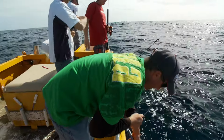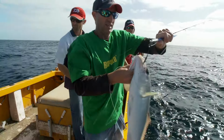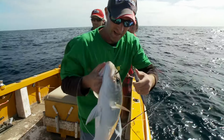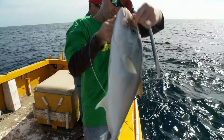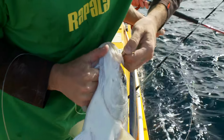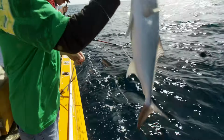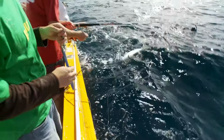Oh, it's an amberjack. Look at that. Nice little amberjack. Great looking fish. Member of the Seriola family, which includes kingfish, Samson fish, amberjack. They've got that same sort of style mouth and similar shaped body. This guy's a little bit more trevally shaped. It's not what we're after. We'll chuck him back. He's not a very big fish. They do grow much bigger, but he's out of here.